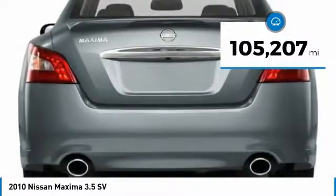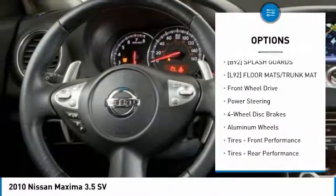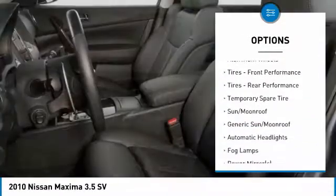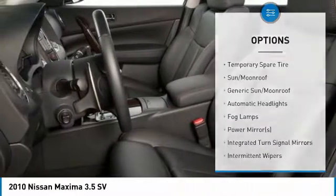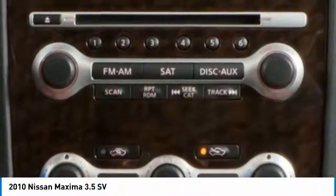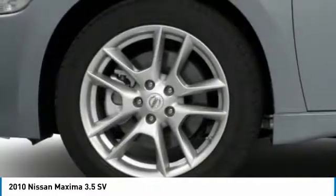Here are some of this vehicle's great options: traction control, anti-lock braking system, stability control, keyless entry, power passenger seat, CD changer, steering wheel audio controls, Bluetooth, leather-wrapped steering wheel, power steering. This isn't just a vehicle, it's an experience. So stop in for a test drive today.